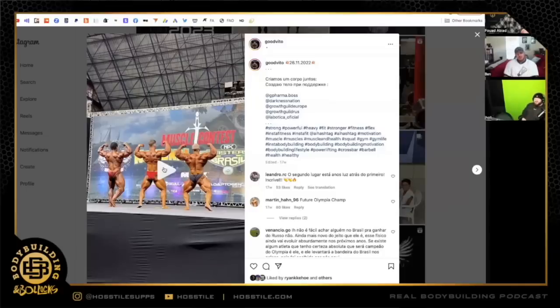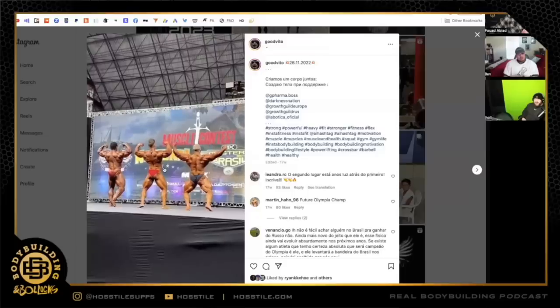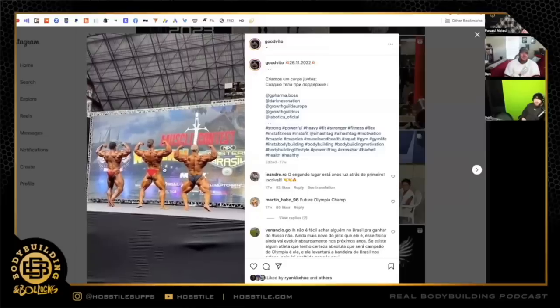Look at the lower body from behind. He's got his legs separated so far apart, and they're still thick. Imagine being able to stand that wide on stage and still have thick legs.